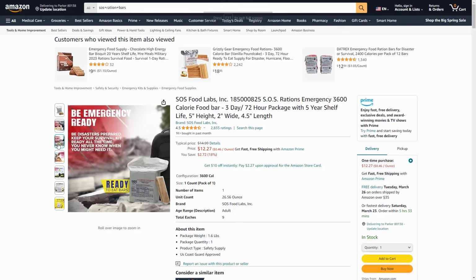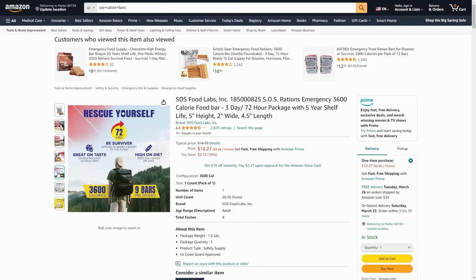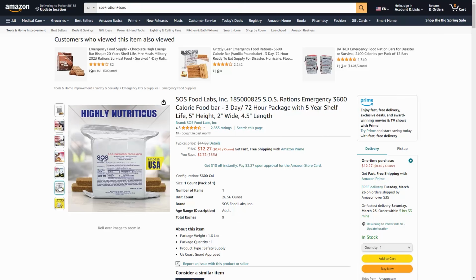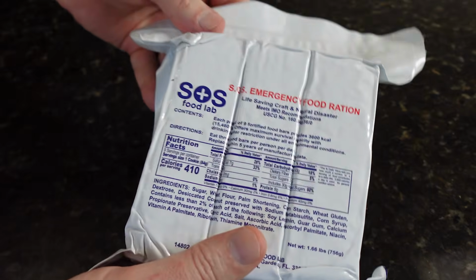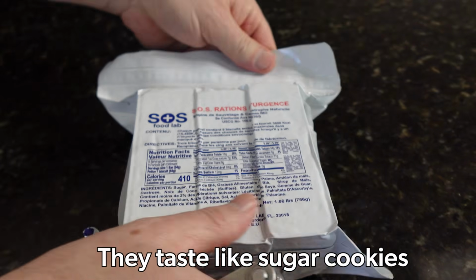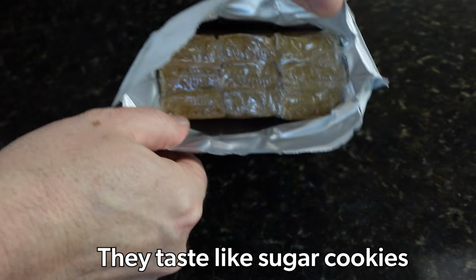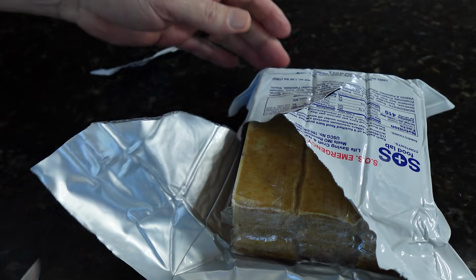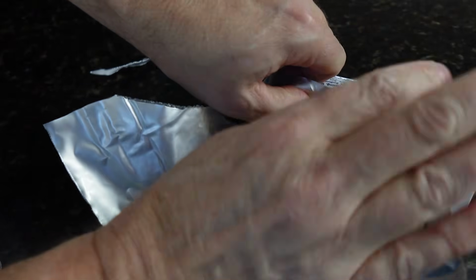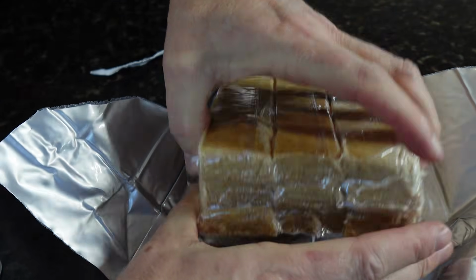Number 10 here, I have Ration Bars, and these aren't the greatest survival food on the planet, but they do have a purpose. They are very compact, they are high in calories, and while it's not something you are going to want to eat for an extended period of time, they do have a 5 or 6 year shelf life. And if you put 1 or 2 of these in your bug out bag, in your everyday carry, it's going to get you the calories that you need.